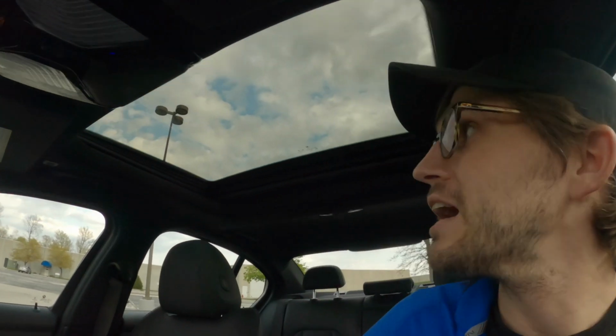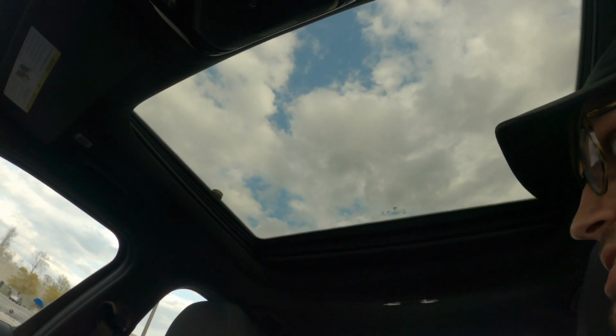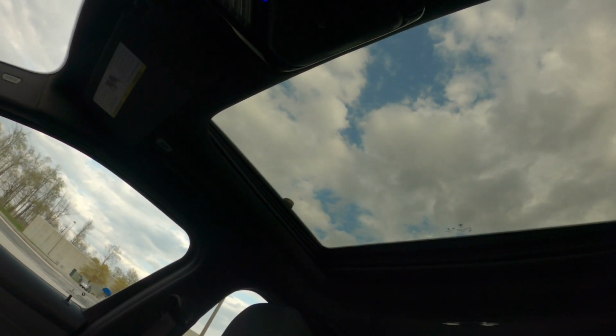Where are my manners? I did not call out the sunroof on this one. But that's a nifty little feature that you get with the M340i.